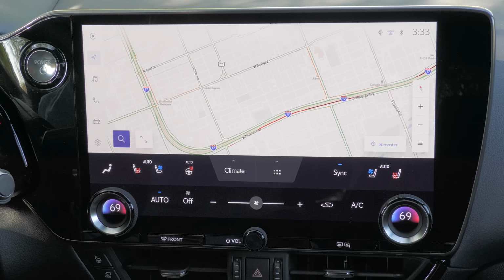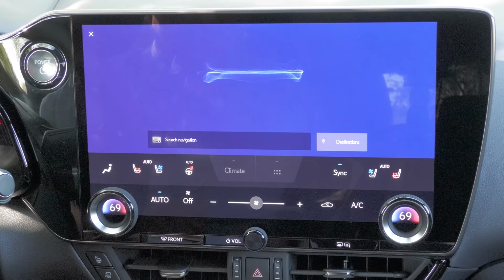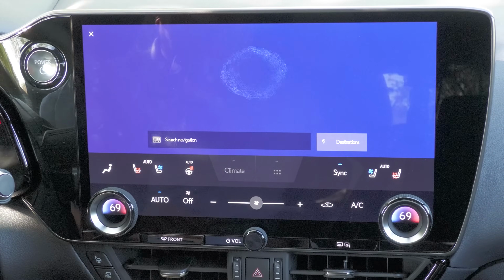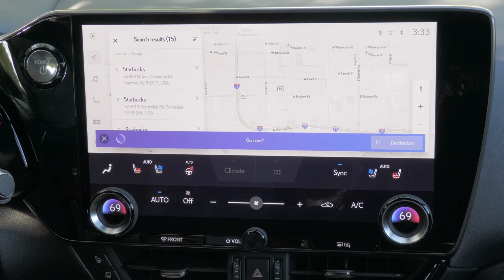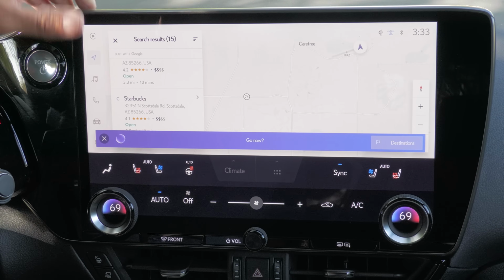And the system can be activated with natural voice commands. For instance, "Hey Lexus, find me a Starbucks." "I found 15 results. The first is Starbucks at Tom Darlington Drive." And now we have a list there and we can select from the Starbucks.